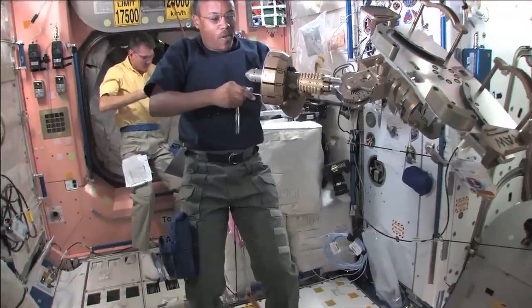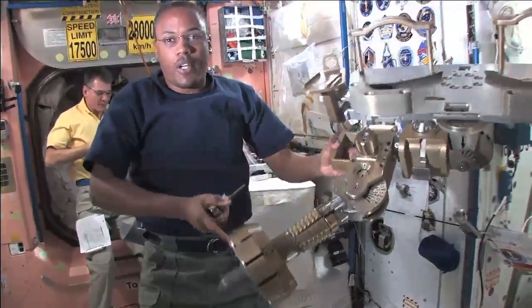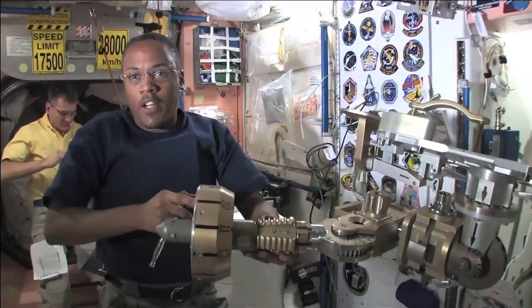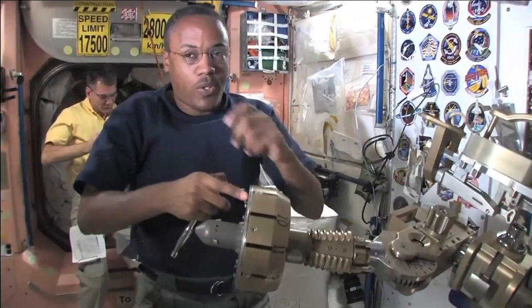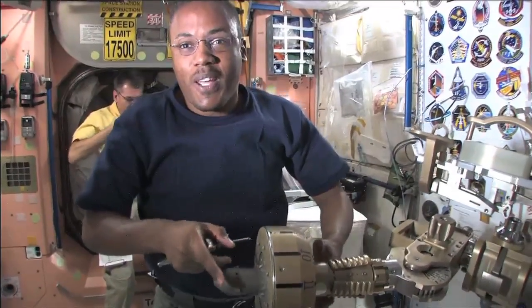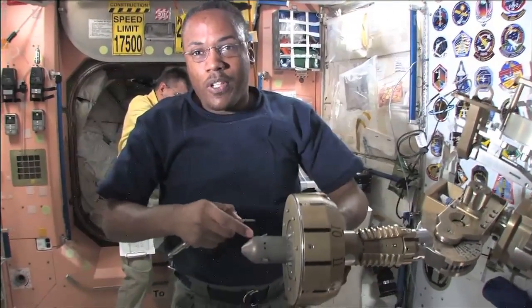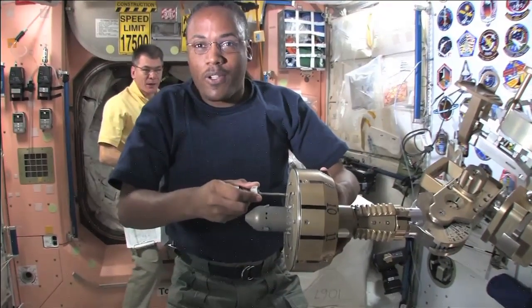So, Al, what are you doing there? We basically have to take the whole heat shield off these portable foot restraints we use outside. They figured out that it doesn't get hot enough to merit a heat shield, as a source of potential energy. If there was any kind of grounding path, this would block it, so you might shock yourself getting off this foot restraint. They want to remove these heat shields so these things can ground themselves out on the station. So I'm removing this and sending it back down to Houston.